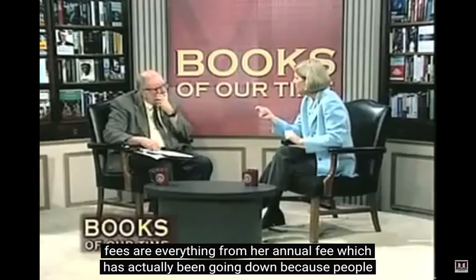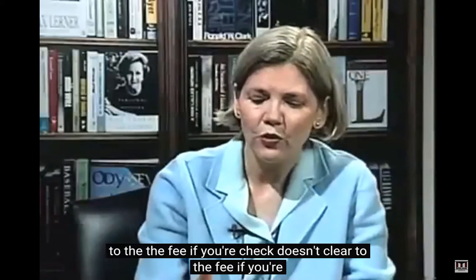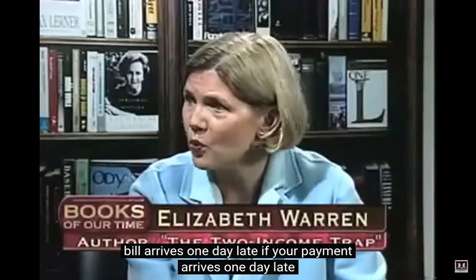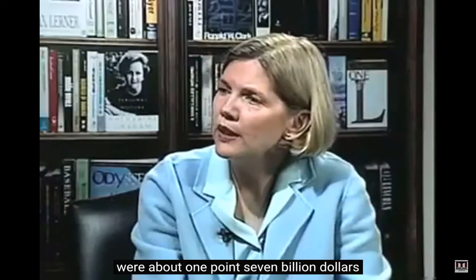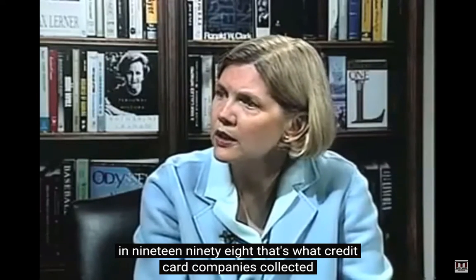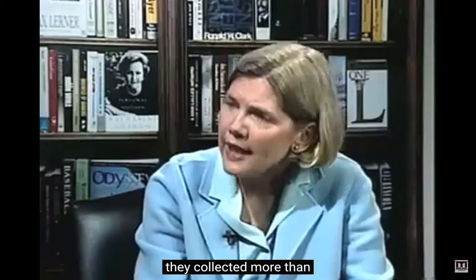What are the fees? Fees are everything from your annual fee, which has actually been going down because people like me don't want to pay it, to the fee if your check doesn't clear, to the fee if your payment arrives one day late, if you go over the credit limit on your card. Fees were about $1.7 billion in 1998. That's what credit card companies collected. Last year, they collected more than $10 billion.